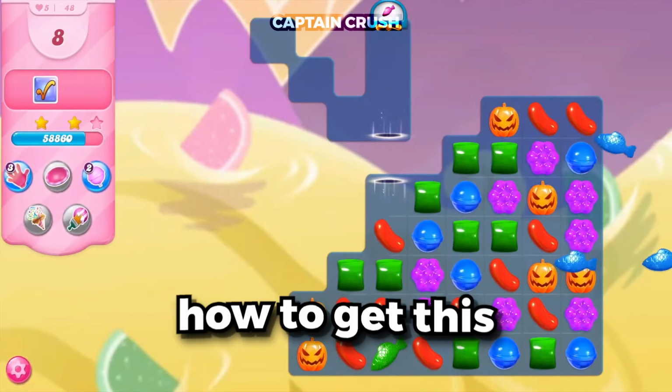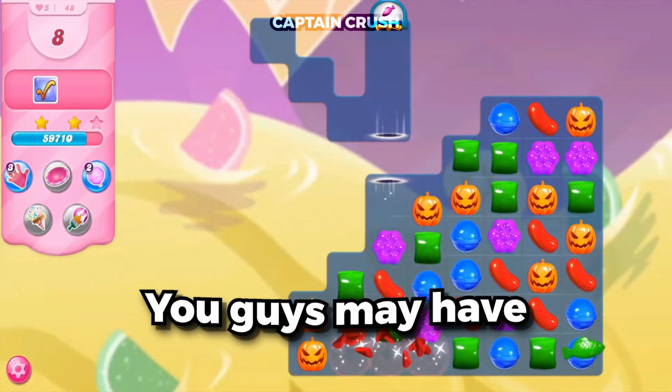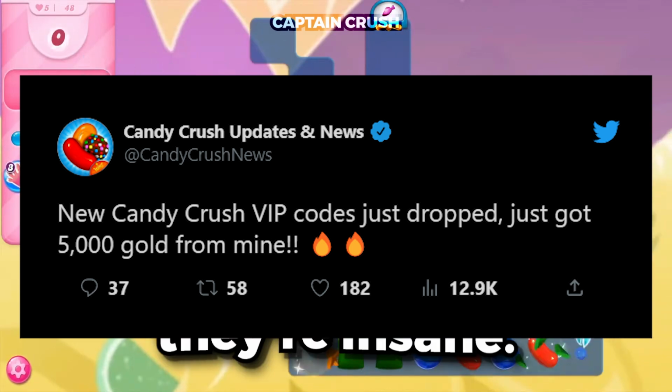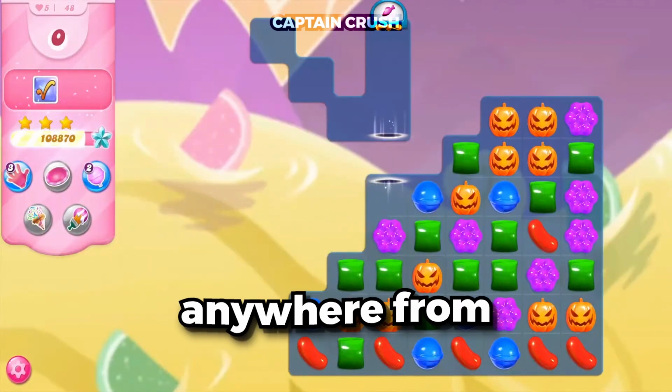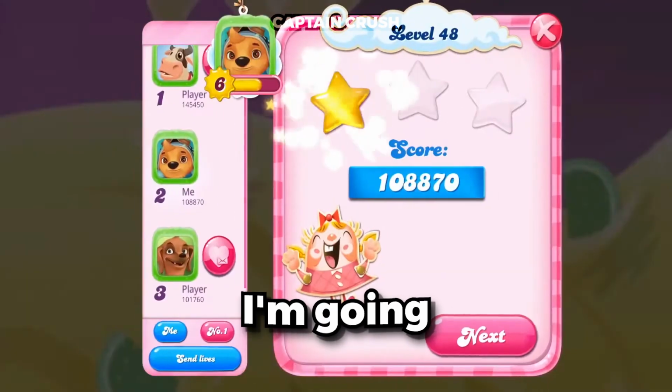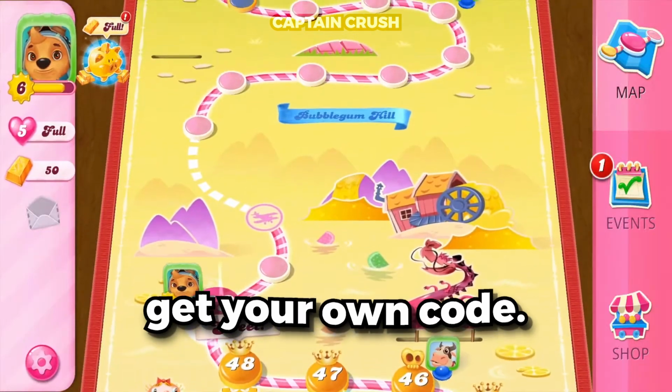Now let me finish showing you how to get this Candy Crush gold. You guys may have heard about the new Candy Crush VIP codes that just dropped. And let me tell you, they're insane. You can get anywhere from 500 gold to 5,000 gold per code. And the best part, I'm going to tell you exactly how to get your own code.